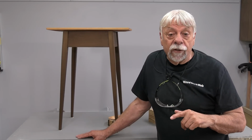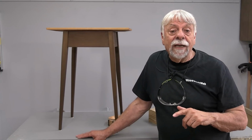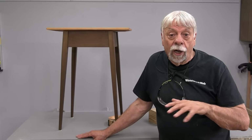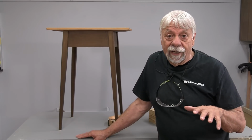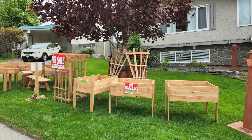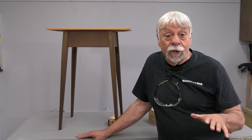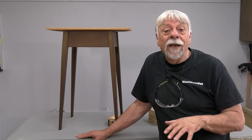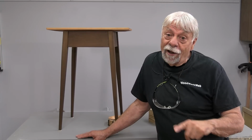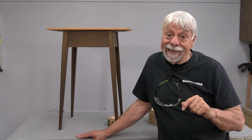One of my favorites for selling local, and I just saw this not very long ago, somebody is selling their garden boxes and garden furniture, etc., on the front lawn of their house. And from what I understand from people in the neighborhood who are driving up and down the street, he actually is doing a very good job because every time they go by, there's different things out on the lawn. So he's actually selling stuff. I always thought that was a really neat idea.